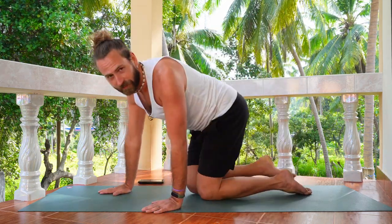Beautiful. Gently coming back. We're going to make our way into a wide-legged position now with the feet open wide. I recommend having them wide, but not as wide as possible. We want to be able to move a little bit in this position. What we're going to do is called the life nerve stretch.